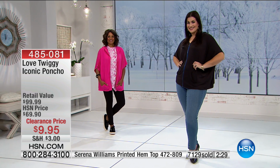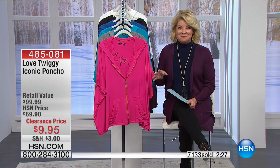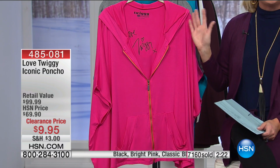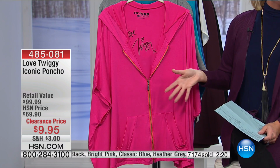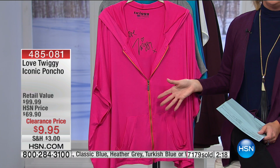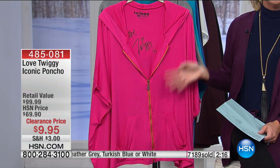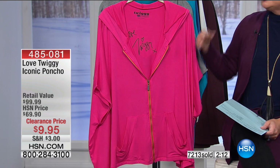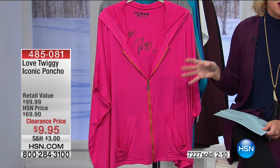We have a clock up on the screen, just about 2.5 minutes. This is ageless. This is timeless. This is just kind of a, don't even have to think about it. Just throw it at you everywhere you go. Put it in your car when you get chilly. Take it in the movie theater when you get chilly. Travel with it. Use it as a bathing suit cover-up. I mean, we can go on and on and on.